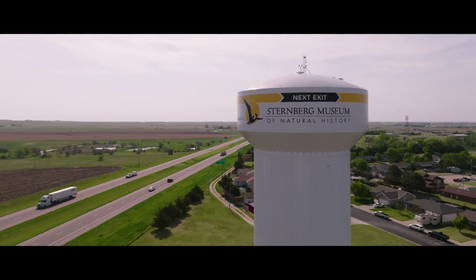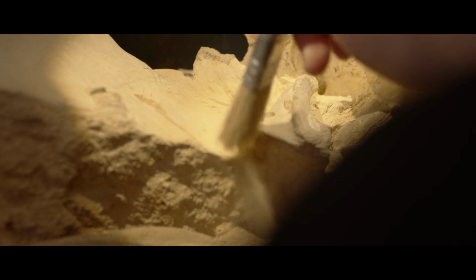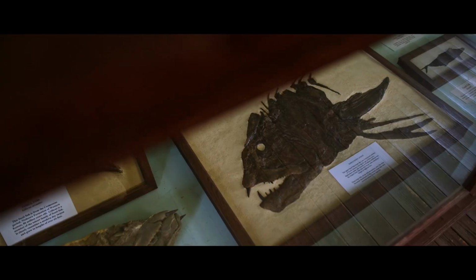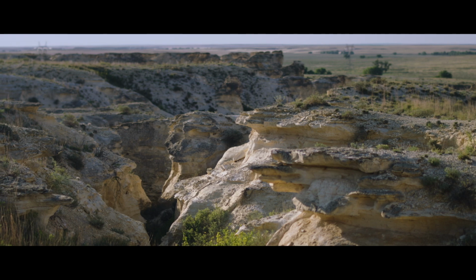There's a great stretch on I-70 where you can hit a lot of these spectacular hot spots. Between the bigger things like Sternberg Museum, the smaller museums like the Oakley Keystone Gallery, as well as the areas where the fossils that are showcased come from.